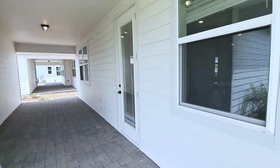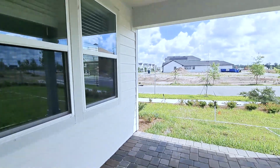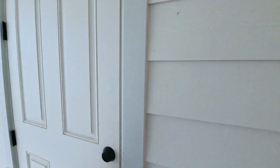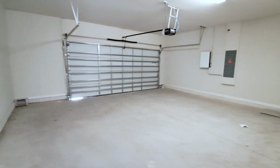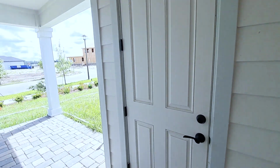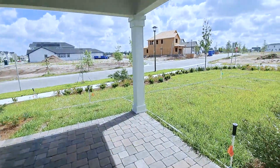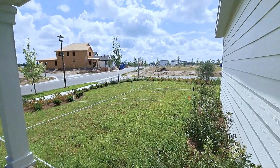But the Noir floor plan is a rear entry product, so you do have the garage back here in the back. And really the only way to get a pool on a rear entry home is to have one of these lots like this, and then you fit the pool there.